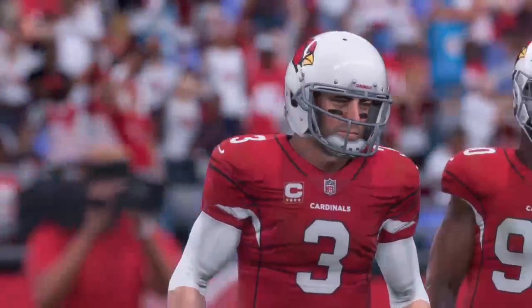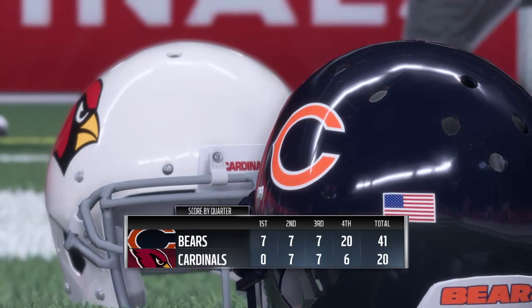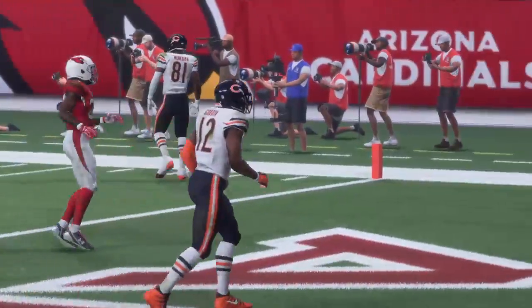So for Chicago, they improved to 5-0 now on the young season. And they'll return home next week to take on the Green Bay Packers. Meanwhile, for the Cardinals, they'll fall to 1-4 with a loss. And perhaps fortunately for them, they'll get an early bye next week and come back to action in Week 7.